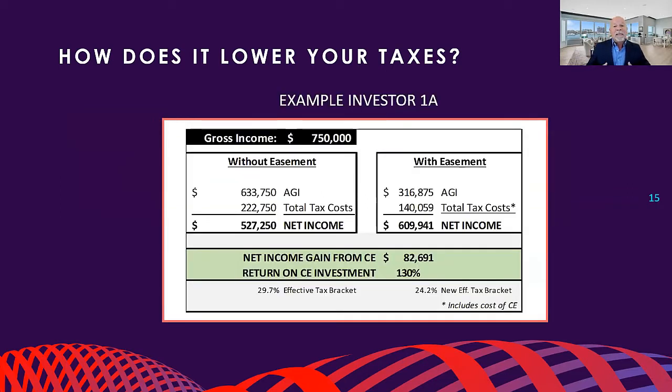All right, so let's take the example of investor 1A here. So he's got an income of $750,000 and he's got a pretty good tax team because he can take about 15% off that income with deductions, bringing his adjusted gross income down to $633,750. That brings his total tax cost to $222,000.